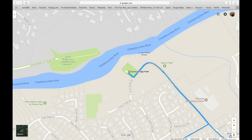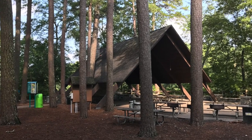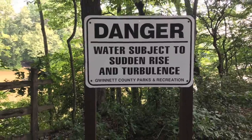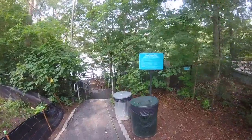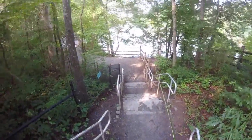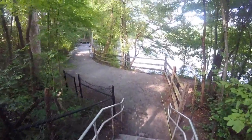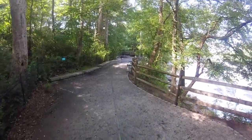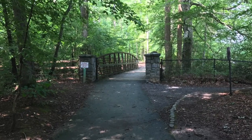Next, I went over to Jones Bridge Park. Now, this is a great place for access. There's a great pavilion. There's bathrooms. It's definitely a tailwater, so you have to be very careful. The access is really great here. It's a beautiful place to hang out, let alone fish.